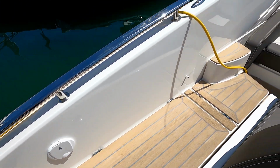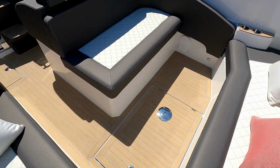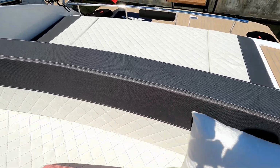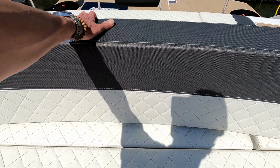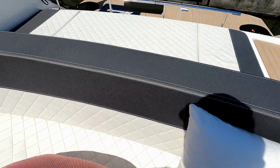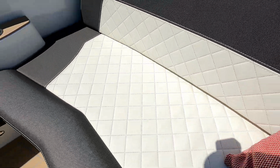Deck shower down here. Plug in here for your shore power. And effectively, I think they've left it unlatched for me. If I drop these cushions back, you can see that this then slides backwards and forwards depending on the level of seating space you want. So if you're going along, you might want to run that to the back so people don't slide out the back. Whoops, I've dropped their cushion.